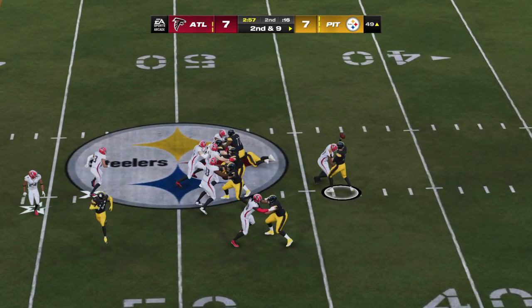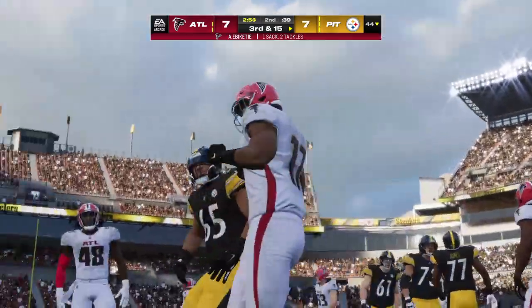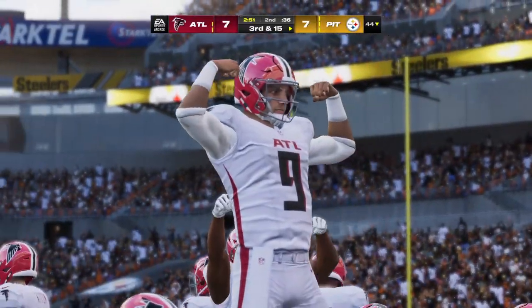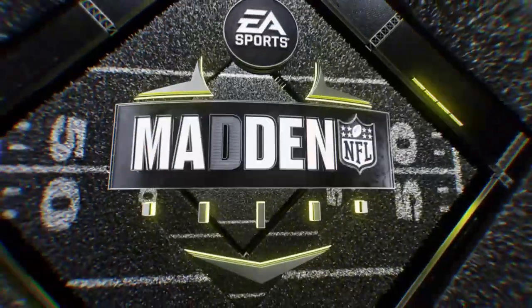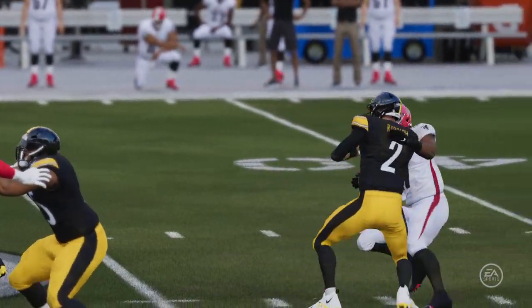Rudolph throwing on 2nd down. And the Falcons get there. The Falcons get the sack. Down he goes. Disrupting that play and dropping him was Arnold Ebiketie. Pressure can come from all over when you're plotting a defensive strategy. On that particular play, it just came from the outside.